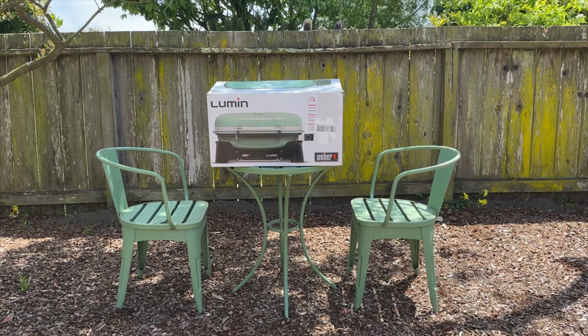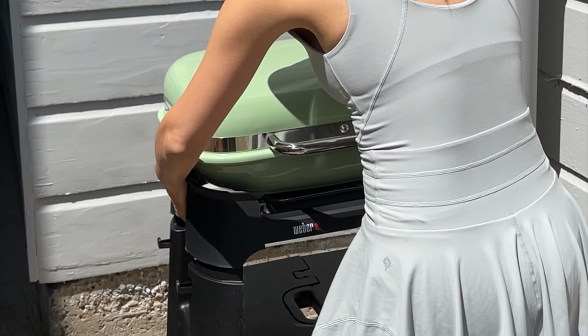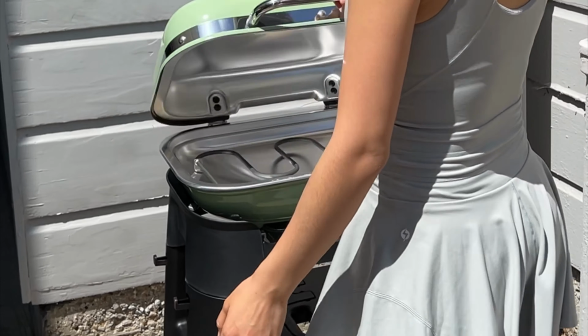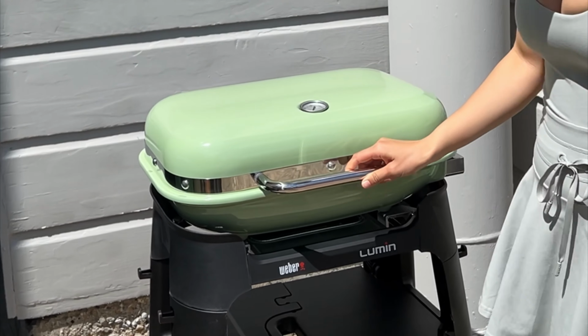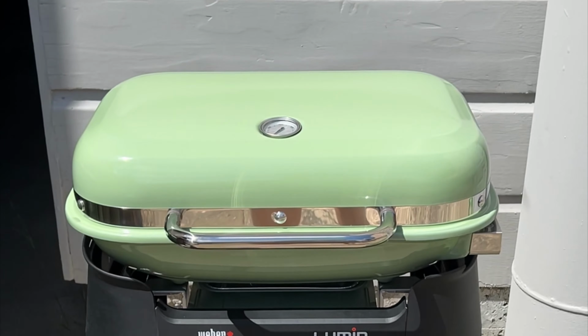In the backyard, we ended up adding a table so that when our friends came over, we can hang out in the backyard. Unfortunately, we didn't spend that much time in the backyard because it's quite cold and windy in San Francisco, so there are a few rare pockets of sunshine throughout the year, and we really had the chance to enjoy it.